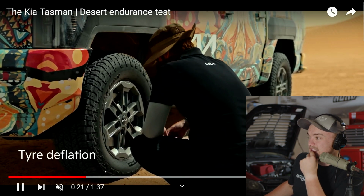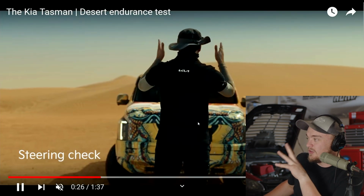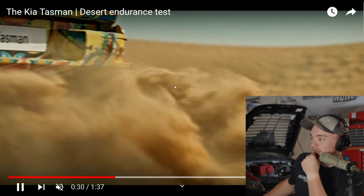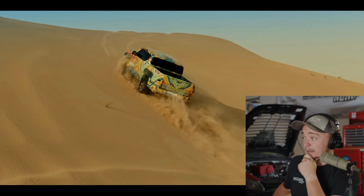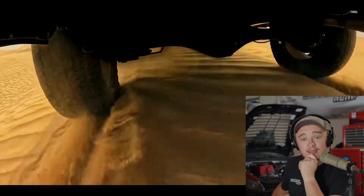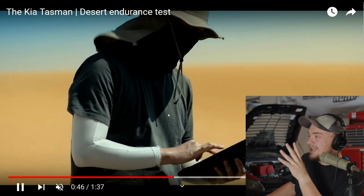And as we can see here, they got some guys testing tire pressures and all of this stuff, testing it out. They're wearing face masks. Makes me wonder what sort of other people wear face masks and like pickup trucks in the desert. Am I allowed to say that? I don't know. I just did, though. I can't unsay it. So, yeah, the Kia Tasman.